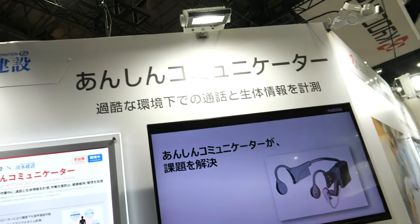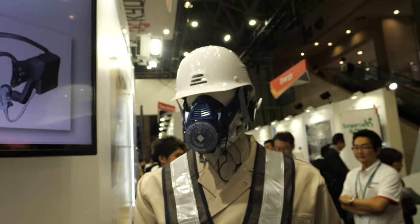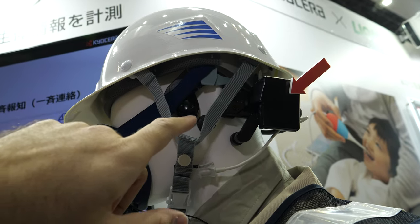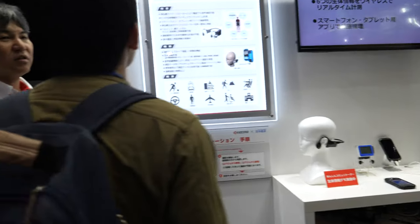This is some vital sensing wearable device right here. This is a solution that also goes through bone conduction, maybe? Yeah, bone conduction, yes. You have a lot of piezoelectric kind of technologies, right? Not piezo, but a different kind of vibrations. Okay, let's go around here.